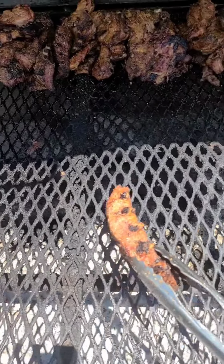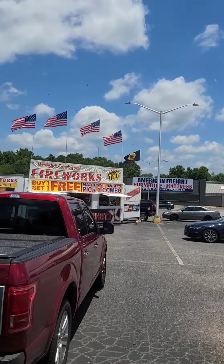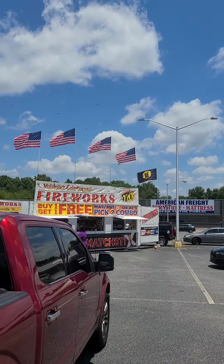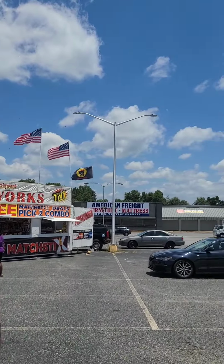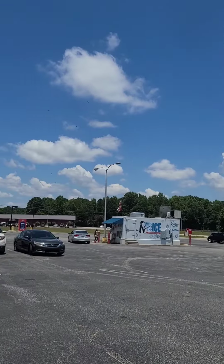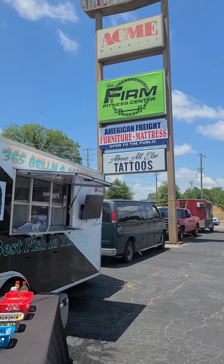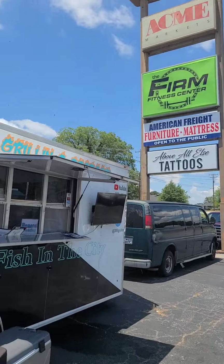I'm gonna slice them up, cut them up. And while we out here, they got a firework place out here. So you can get you some fireworks, get you some food, all right here at the plaza. And somebody just pulled up an icy spot right here. So it's going down right here in the plaza today.